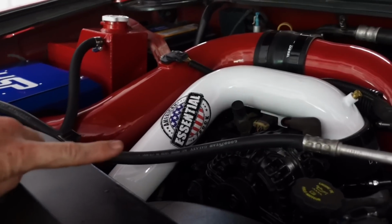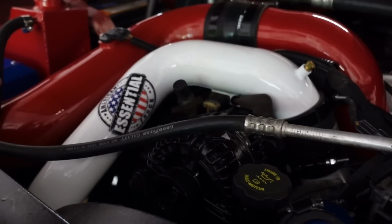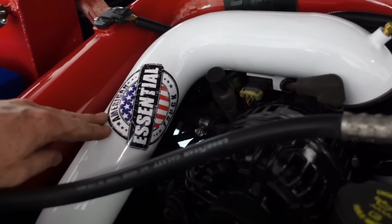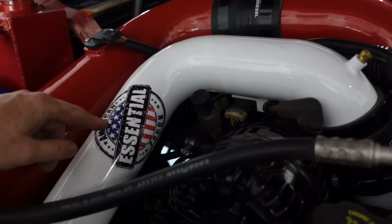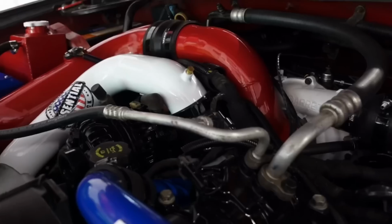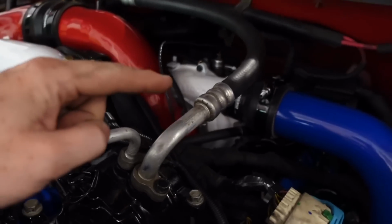You guys are probably wondering what that sticker is right there. I sell those on my website. It says American Essential Truck. The reason why I put it there is because I have a very small scratch. So I decided to cover it with one of my decals. These decals last a very long time in the engine bay. I did this before when I did the high flow bundle kit on the LML. That was like 3 years ago. And it's still holding.